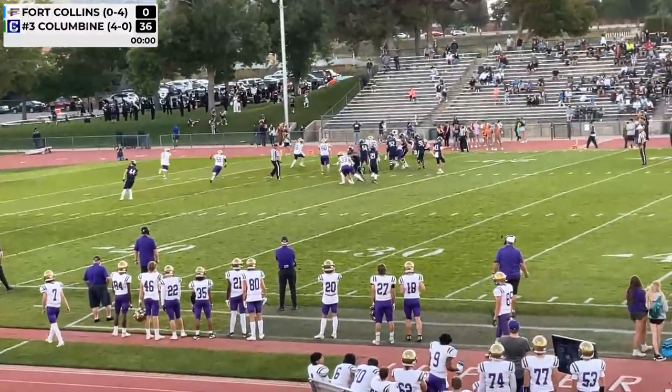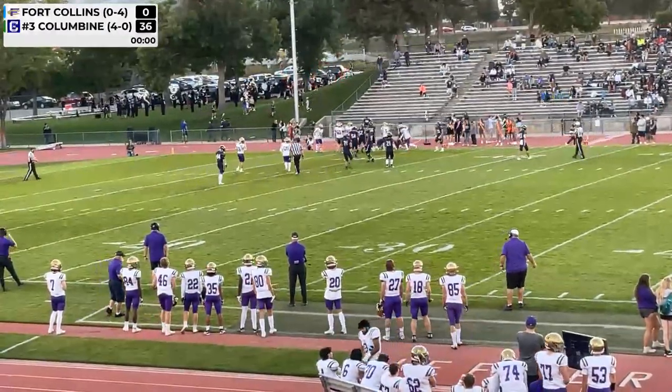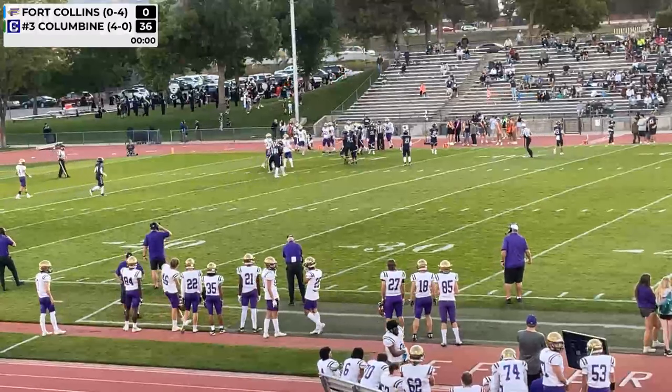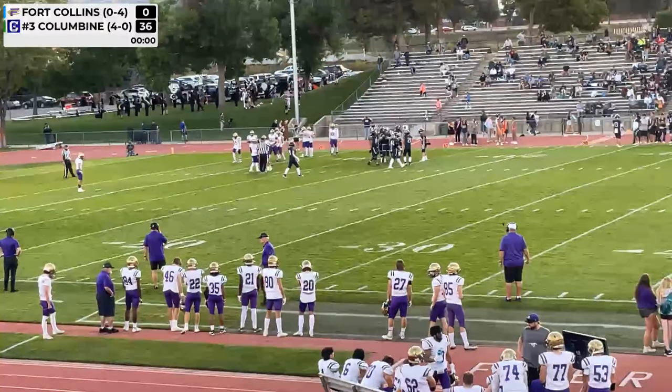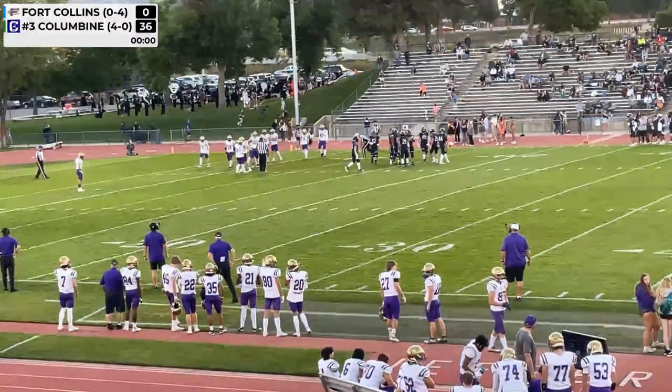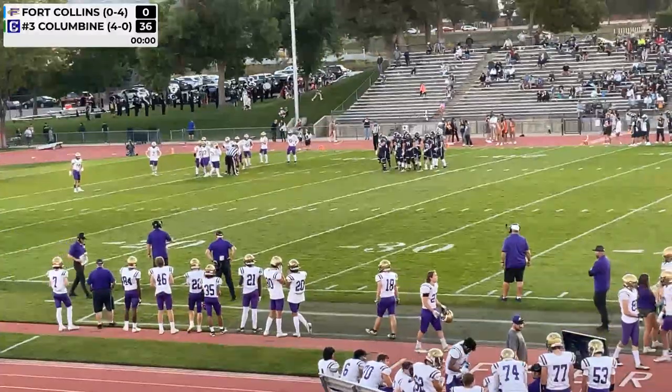See if we can get some points off there. See if we can get the turnover here. Oh, this guy's fighting like crazy. Lambkins stack him up. It's going to be a gain of about 6 yards. It's going to be 2nd and 4. 6:14 left until halftime.